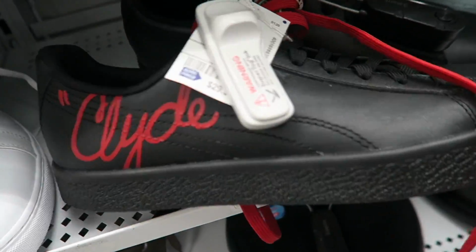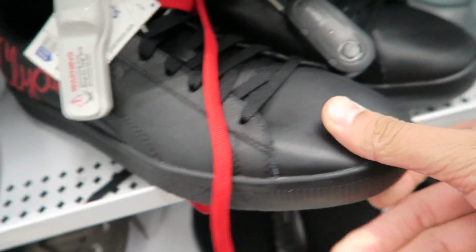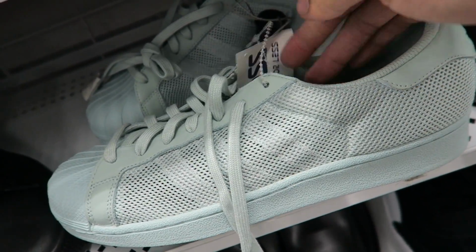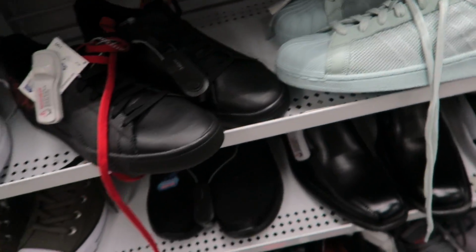We got these Puma Clydes. I actually never seen that with the rain on the side. And they got these right here, some teal Flyknit Adidas. These are actually pretty tough.